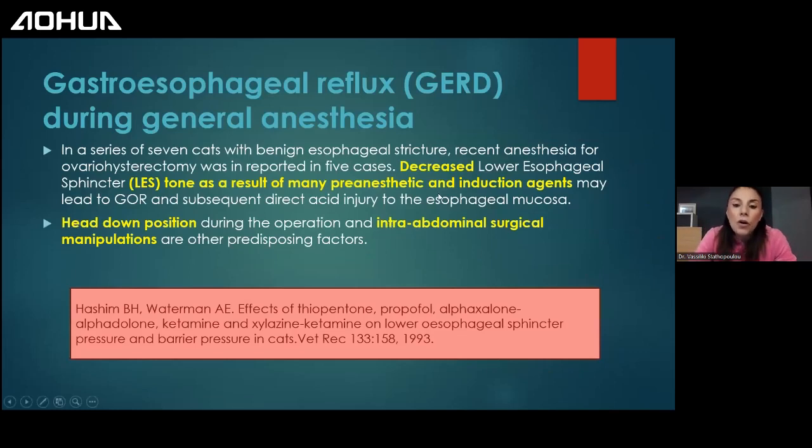And we're going to take each cause step by step, and we're going to see some cases for each cause. So in a series, we have a lot of studies in gastroesophageal reflux disease, especially in cats undergoing general anesthesia. And we had a series of 7 cats with benign esophageal strictures, and they had undergone neutering, ovariohysterectomy, in 5 of those cases. So you see that it's not only in the intra-abdominal operations, because that's the perception.